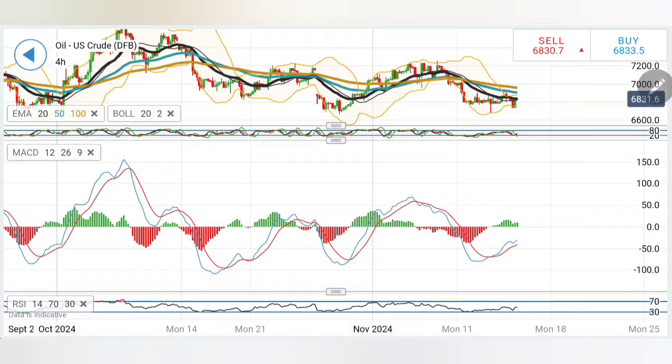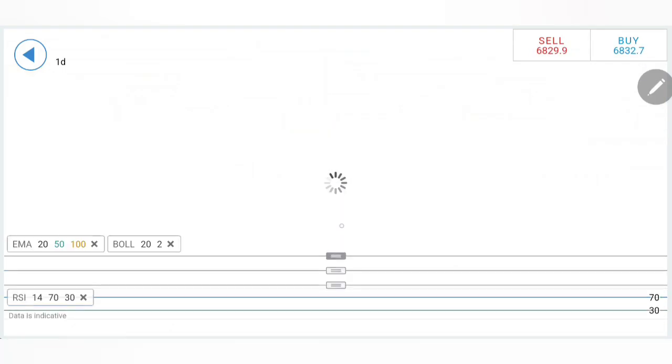The stochastic rising, the MACD also rising. Look at this, second wave is done and third wave initiating here. Possibly we may see further recovery. RSI rising. Coming to the day.